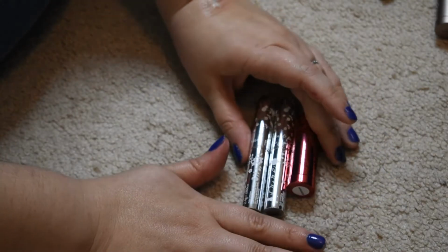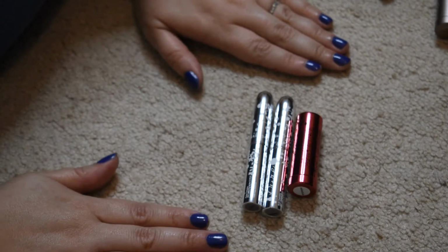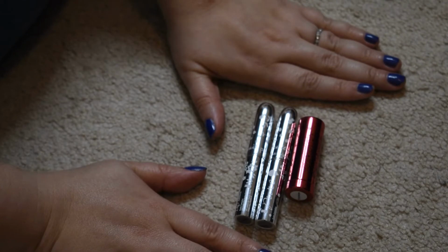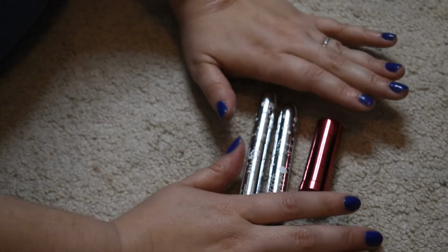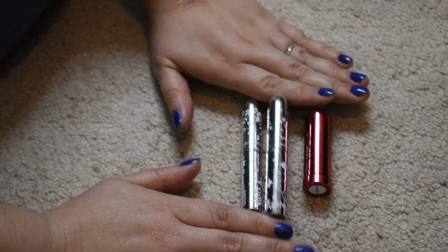Now, these three are all too similar. It's almost comical. They're so similar. They're all from 100% Pure. There's two different formulas. We have their lip glazes, which is very sheer. And then we have their pomegranate anti-aging lipsticks. Both formulas amazing, super hydrating.